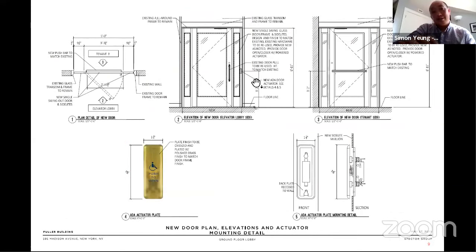And here, it's just some elevations and plans of the actual door and scope of work. This is the push button, very slim in profile, although it doesn't look like it in actual elevation, but it is only 1 3/4 of an inch. We have consulted with our door automation consultant, and this will fit into the frame of the door of the side light, so as, again, to minimize any impact to its surrounding architecture. And then the door release mechanism will be recessed and hidden into the existing header above.